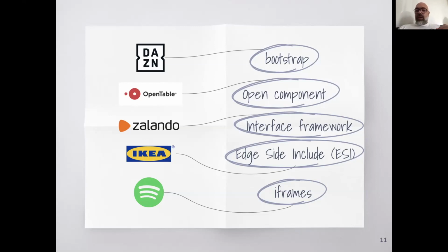IKEA, for their catalog, is using edge-side include, which is the CDN approach, in combination with another technique called client-side include, where there is a transclusion between elements. So there is a placeholder that is substituted with the real micro-frontends. That is another interesting approach. And finally, Spotify on the desktop application only is using iframes, and that is a composition of multiple iframes inside the same view.